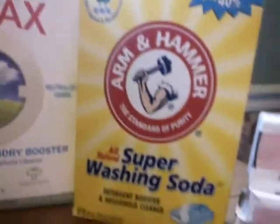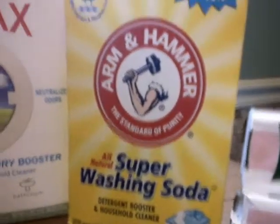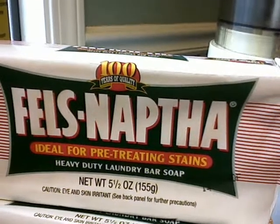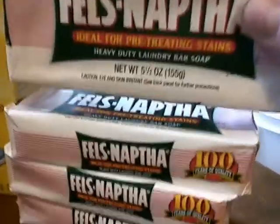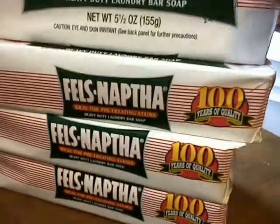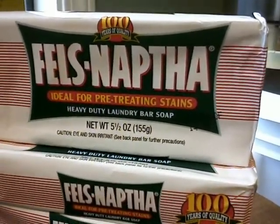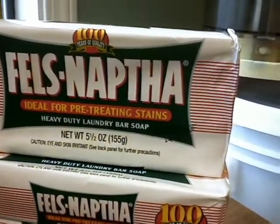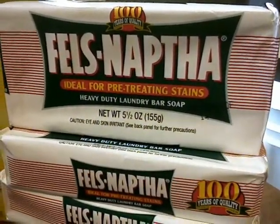You see that? Okay. And then this one is Arm & Hammer Super Washing Soda, detergent booster and household cleaner. And it is the, let's see, 3-pound, 7-ounce size. Fels-Naptha heavy duty laundry bar soap, and it's the 5.5-ounce size. And I've got 4 of those. Now, this is not like the bar soap that you're used to, like for bath soap. This is on the laundry aisle because it is a heavy duty laundry bar soap.